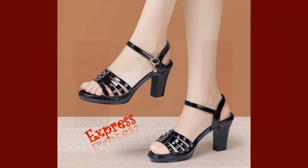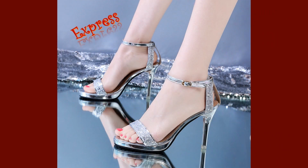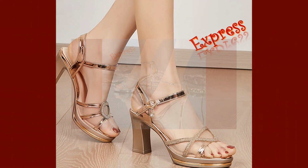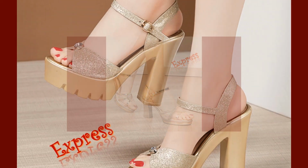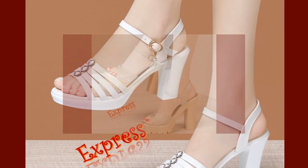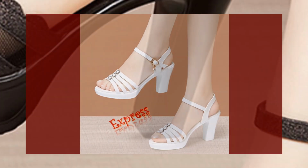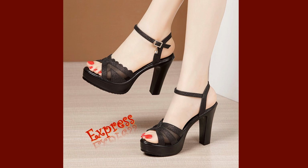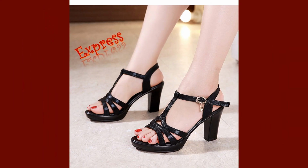And there you have it, some of the most stunning square high heel sandals for women and girls available on the market today. We hope this video has provided you with some inspiration for your next outfit. When it comes to square heel sandals, there are a wide variety of designs and styles available to suit any occasion or personal preference. Remember, comfort is key, so make sure to choose a pair that not only looks great but also feels great to wear.